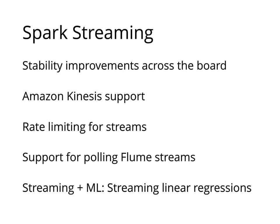A couple other things of note. Rate limiting for streams was a very commonly requested feature. And for Apache Flume, this was contributed largely by Cloudera, we have a high availability mode of reading data from a Flume input source that uses a slightly different architecture than the original Flume integration, which provides better fault tolerance guarantees.